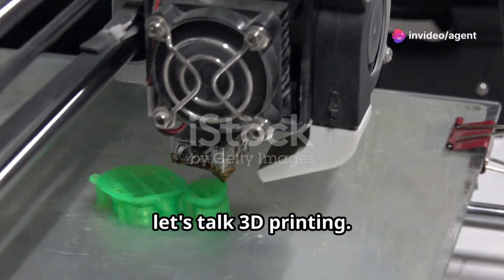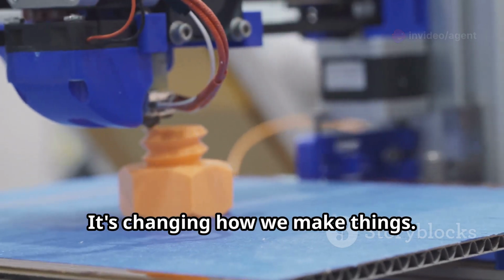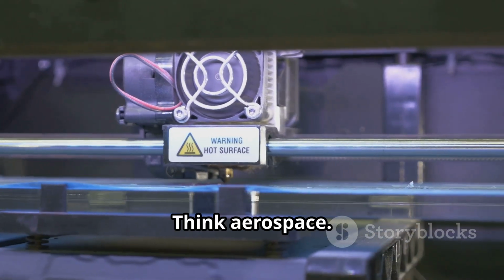Right then, let's talk 3D printing. It's not just a gimmick anymore. It's changing how we make things, from bits on a screen to real-life objects. Pretty neat, eh? Think aerospace.